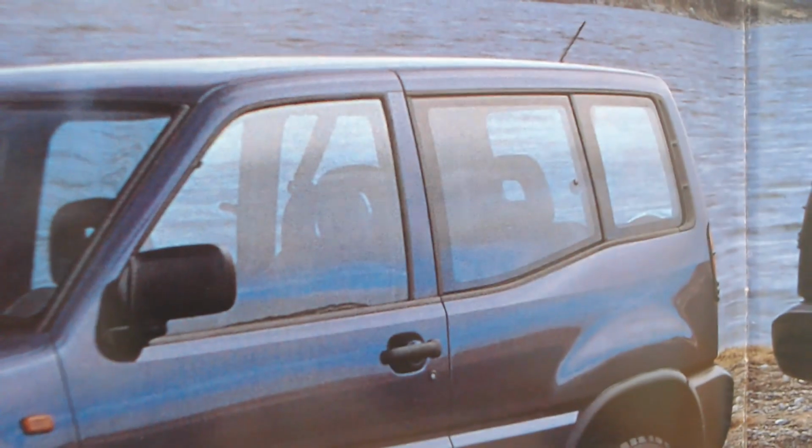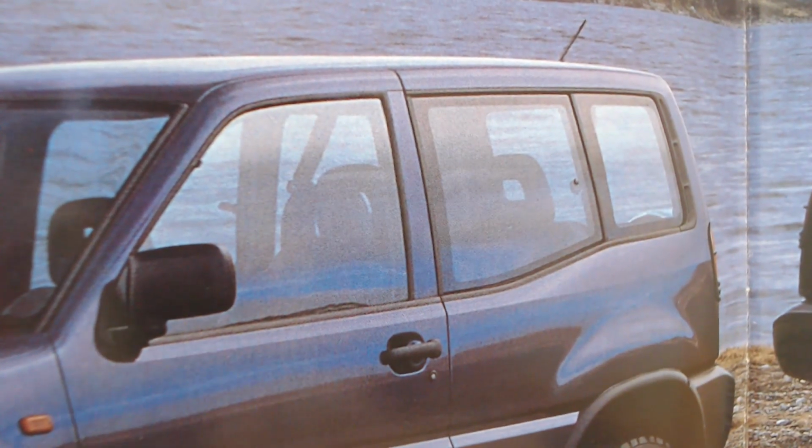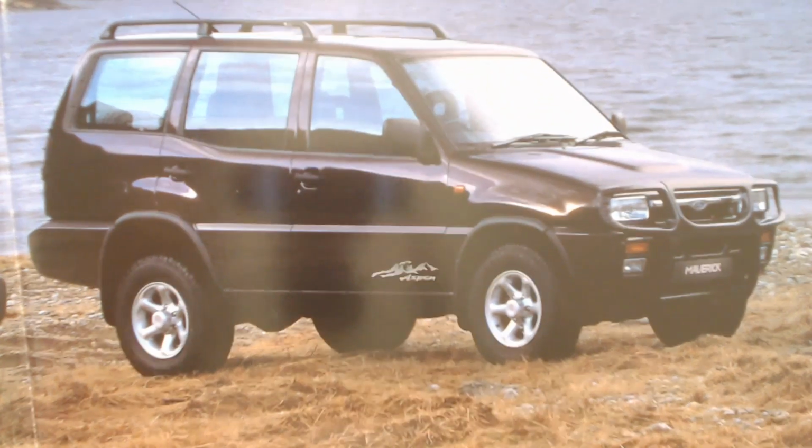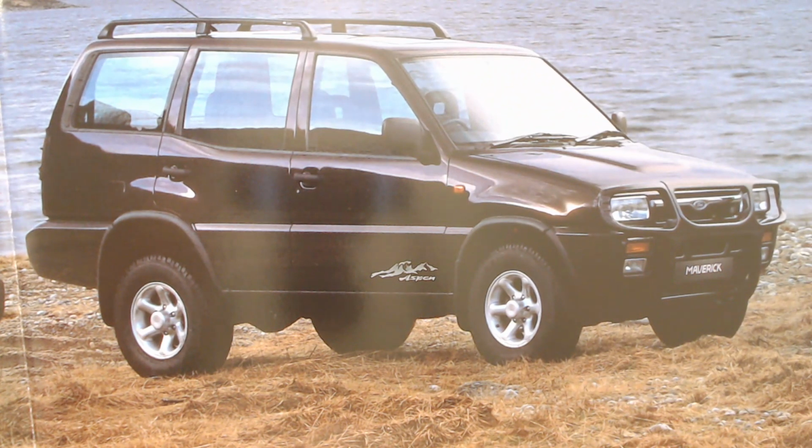If you can look at that back window, it swoops up there. They did look like quite an unusual car, but like I said, they were quite respectable off-road, surprisingly enough, but certainly very crude, particularly by today's standards. I mean, if you jumped in one of these, particularly diesel, it would seem very agricultural.